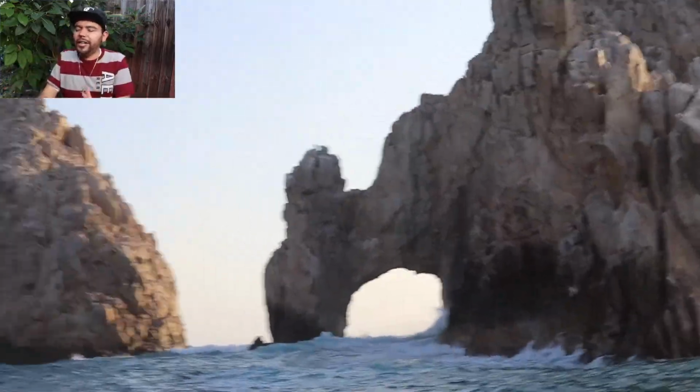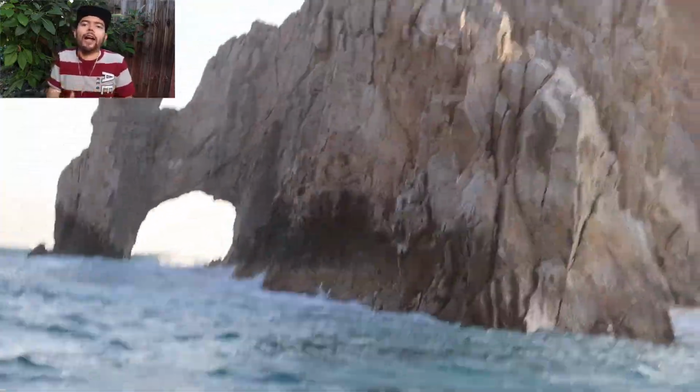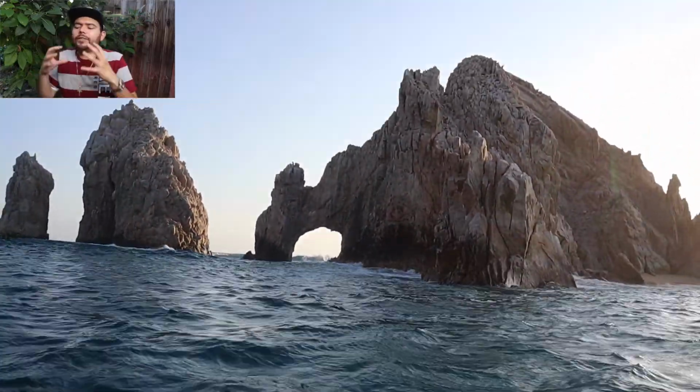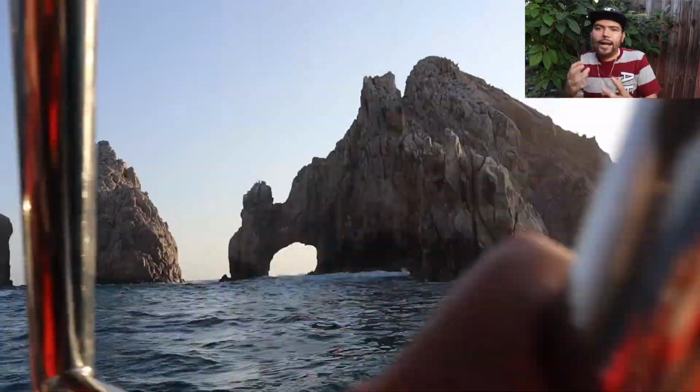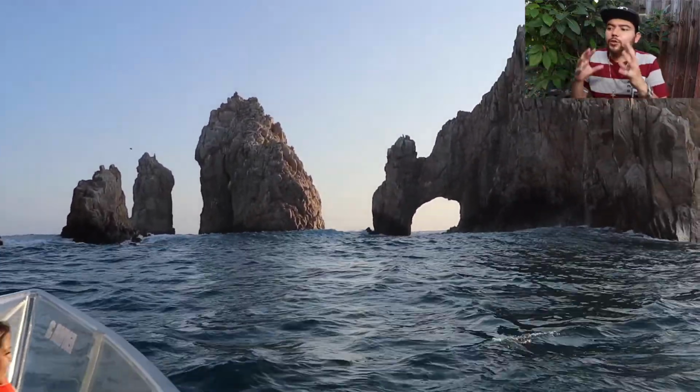But over here, these are the arches that everyone comes to, right? So this is the famous part of Cabo that everybody knows. Everyone loves to take pictures of this. They sell collectibles with pictures of these rocks. And if you take a look at the water, you guys, it's really violent.